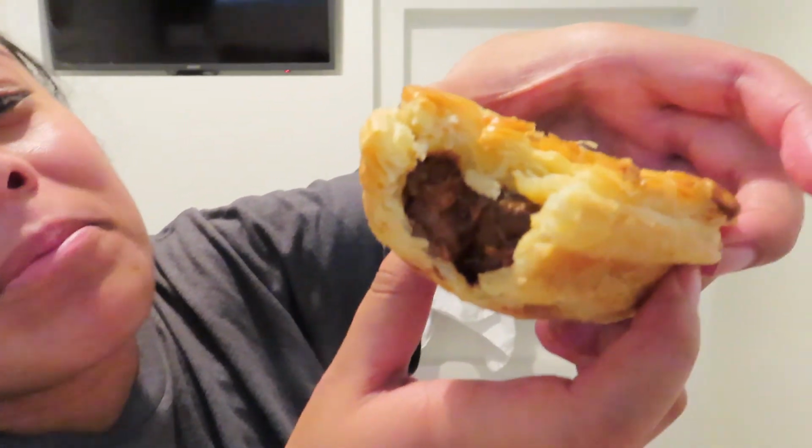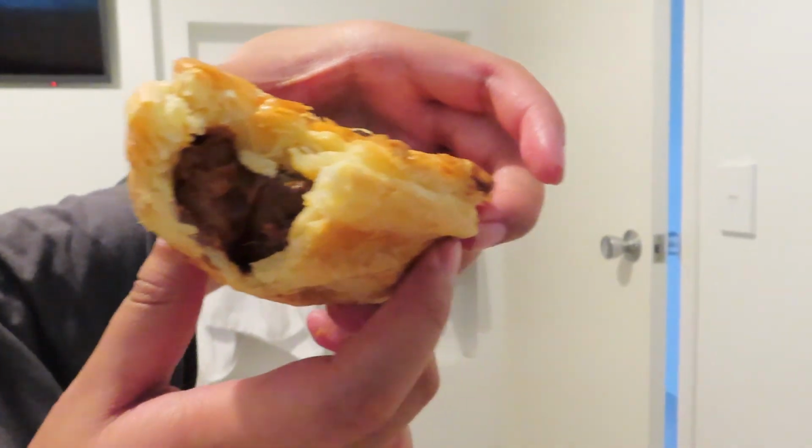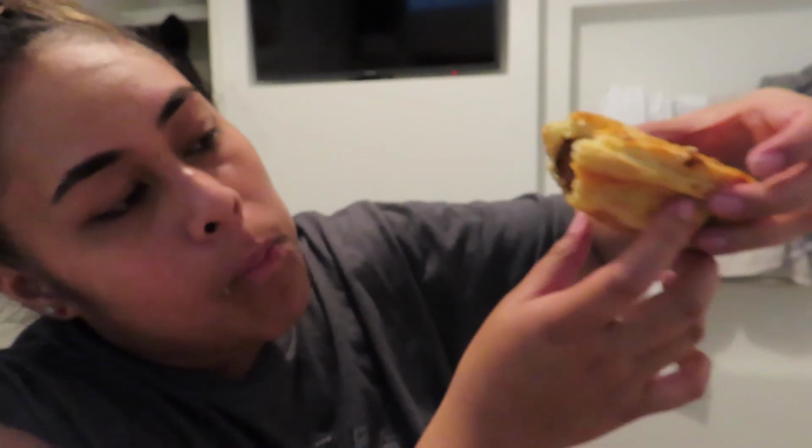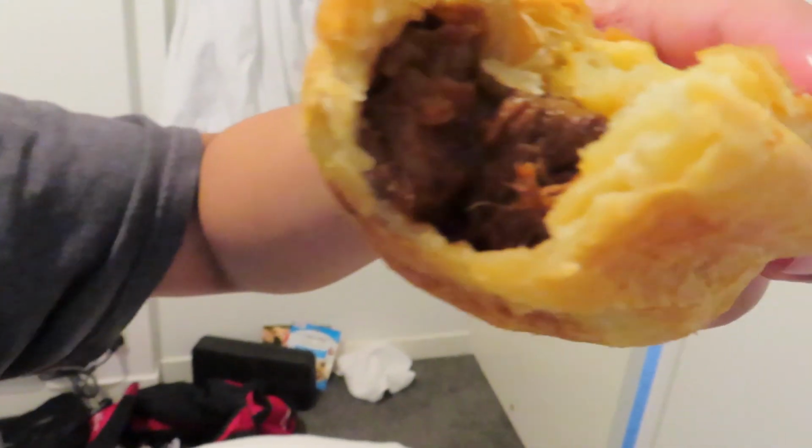Alright, so what we got in there, I think it's rump steak. It's rump steak, and some sort of, what is it, curry? How would you explain it? Because I haven't had a Ferg pie today. I had a different sort of Ferg pie. From what I remember, it was caramelized onions, the rump, and I don't know what sauce it is, but just look at that meat. It's thick. Can you look at it? Wow.